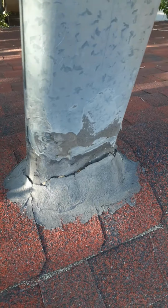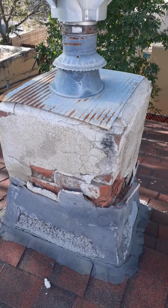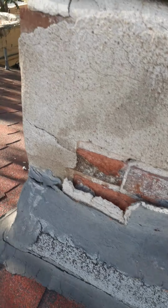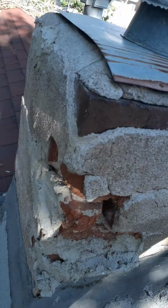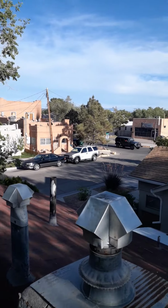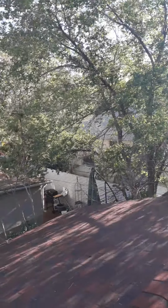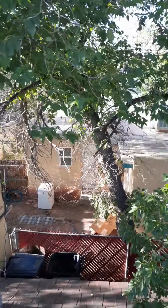Furnace penetration. They took out the fireplace, made it a furnace flue. And you can see that it's quite damaged. Give you the comps real quick. Actually, everything in the neighborhood is getting pretty much remodeled. So that's not a bad bet.